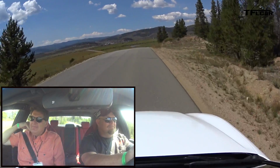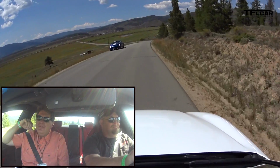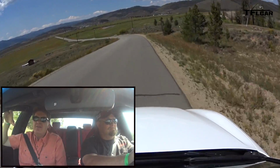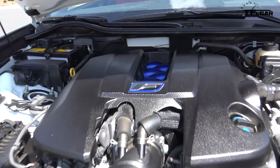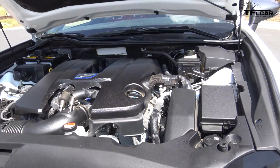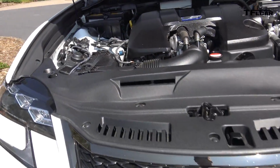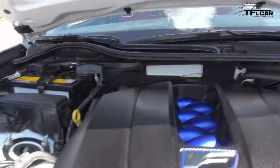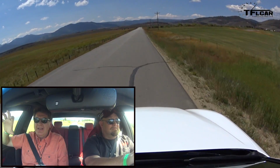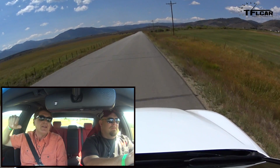So we're at almost 10,000 feet above sea level, normally aspirated car. If you do the math, we're 30% down on horsepower, 467 horsepower, subtract 150 almost? 30%? Yeah. So we're really more like a 350 horsepower car or less.